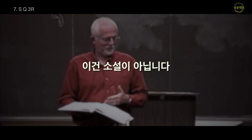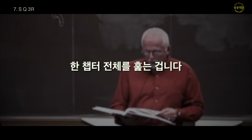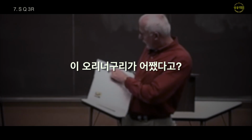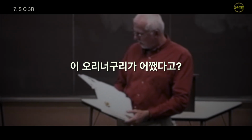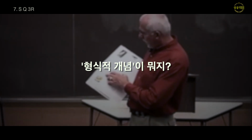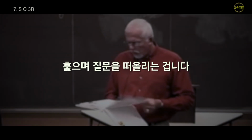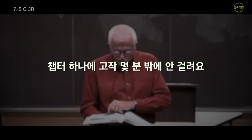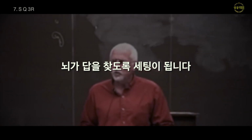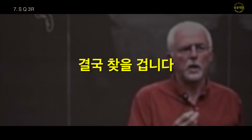So, how do you do the survey? These are not novels, but this is a textbook. So what you do is you actually go through the entire chapter. You look at pictures. What's this about apples? What's this about a duck-billed platypus? Okay. And what you're doing is you survey, you ask questions. What are formal concepts? What's a superordinate concept? So you raise questions as you go through. It only takes a couple of minutes to survey a chapter. What you're doing then is causing you to be looking for answers. If you intend to find something, you find it.